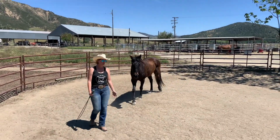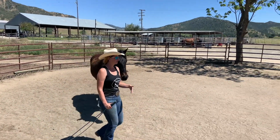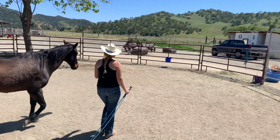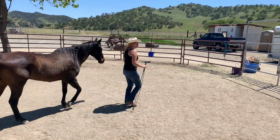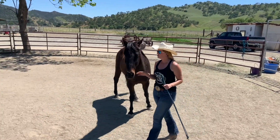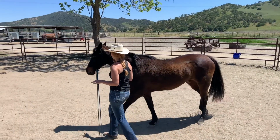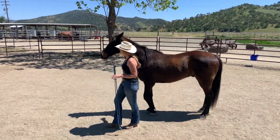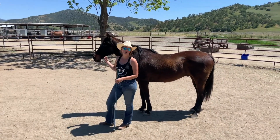So when you're first working with a horse that you don't know super well and you want to try joining up or getting them to follow you around the round pen, I'm going to kind of ignore him and just have him want to come with me. And our end goal is going to be moving towards the center of the arena and then standing here, because hanging out with me at the center of the arena is where he should always want to be.